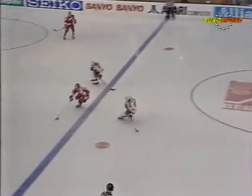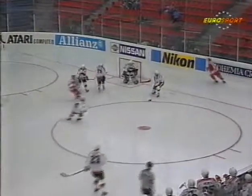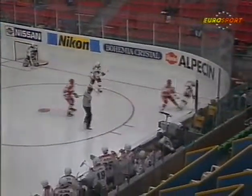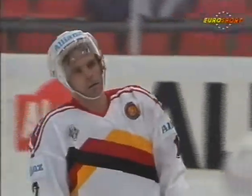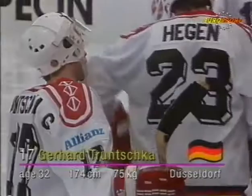Khromatov losing it out. Niederberger to Truntčka. The Soviets totally in control with Kamensky now. Kamensky winds up, takes the shot right on the money. Truntčka steers it away. Merck made the save. And that one goes all the way down the ice, and icing will be the call. Konstantinov gets a touch. And that was a blistering shot from Kamensky.